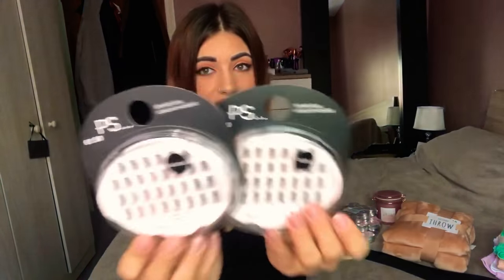Hey guys, I'm also really excited to use these, because I've been looking at them online so many times and I've never really used them. These are individual lashes, and I've always thought they look so much easier to put on than a big eyelash strip, because the strip always lifts up on one side, whether it's the inner corner of the eye or the outer, and I always have to carry my glue around with me, which is really awkward.